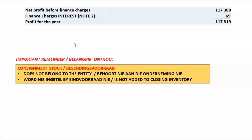Supposedly something happened to my jams. I did put in too much sugar in the jam, and it then has a lot of hard sugar crystals in it, and nobody wants to buy it. It is my loss. It's not the Spar owner's loss. So I will have to remove those jars from the shelves, and I will have to cover the losses. So consignment stock is never ever part of the entity's closing inventory. Just remember that.